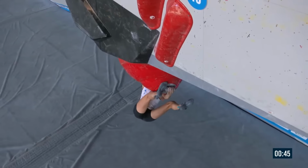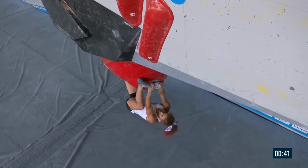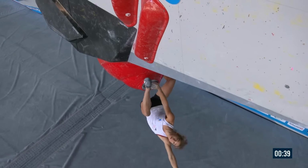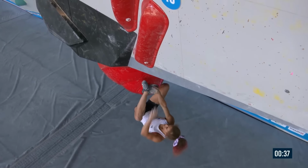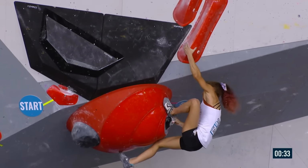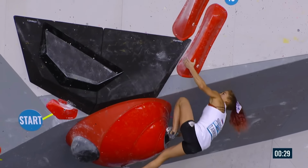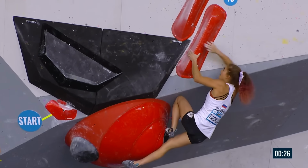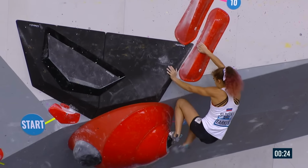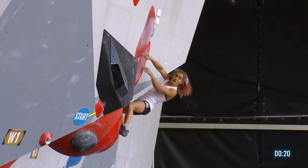Reaches around much better from her this time. Hangs, has the heel in, and will boost up towards the low hold once again. 34 seconds on the clock here. Gets the toe on. And again, she's in a good position here.